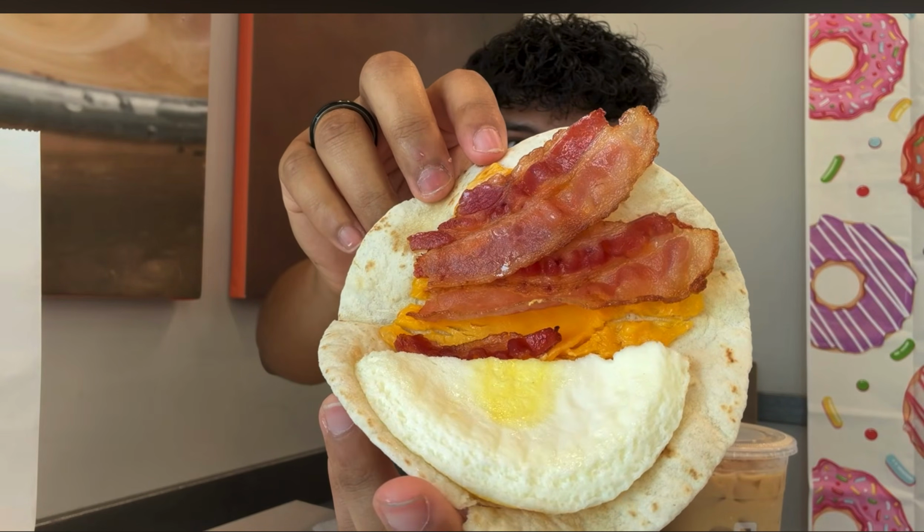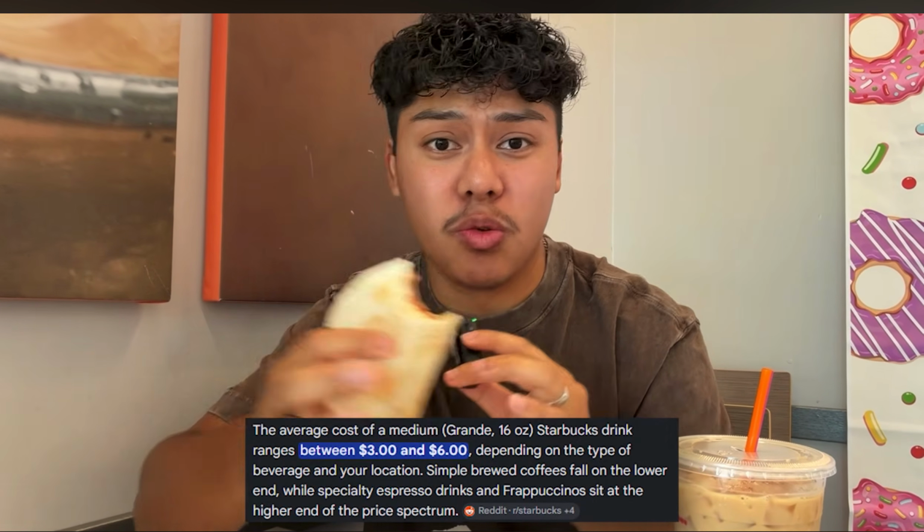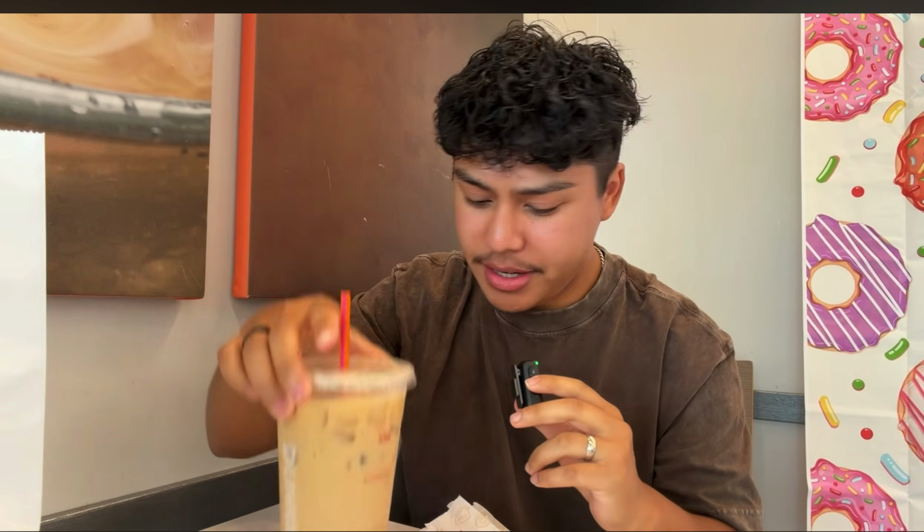Dude, this is so good. Look at how simple the ingredients are. Bacon, egg, and cheese. It's simple. Here's the second one, and like I said, it's just bacon, egg, and cheese. It's just the perfect combo for a breakfast, especially if you're getting coffee at Dunkin'. You gotta get some of these. And what's crazy is that for $6 at other places, that's how much one coffee costs, like just one drink. So knowing that you get your own drink and you get a couple of breakfast wraps, I think a $6 meal deal at Dunkin' is pretty worth it.